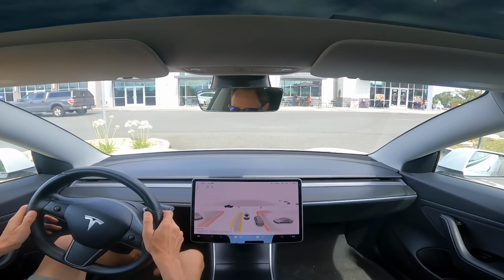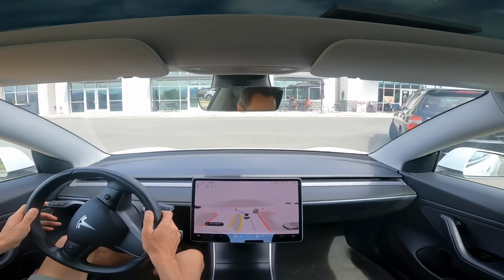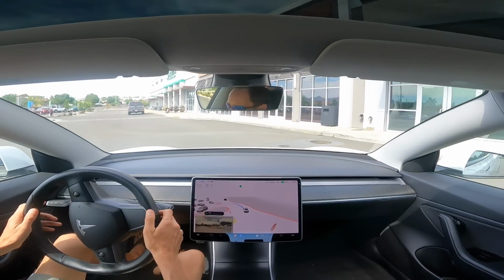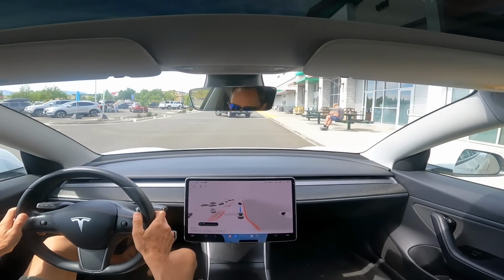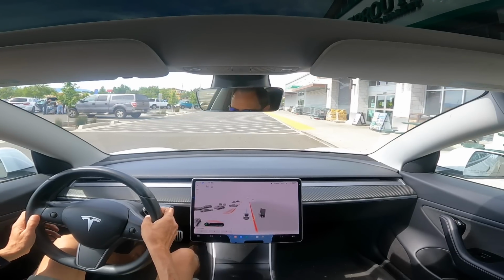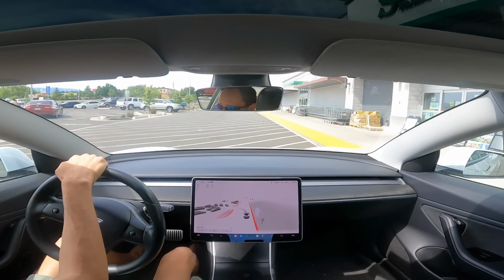Now we're turning left. There's no one behind me, so I'm not concerned about keeping anybody up here, but we're doing pretty good. Left turn, and we are coming up on Sprouts Farmers Market, and it's going to stop me right here. So perfect. So there you have it. That is the drive to Sprouts Farmers Market.